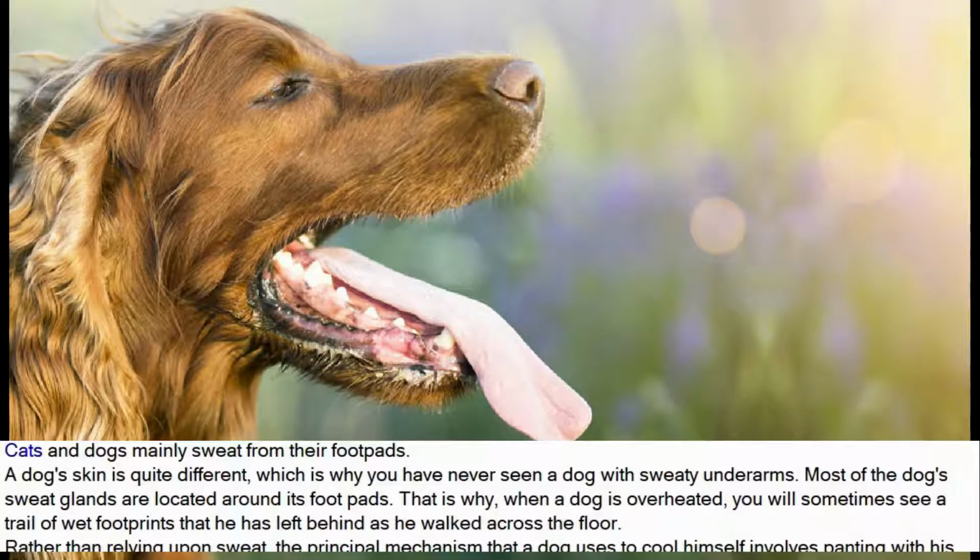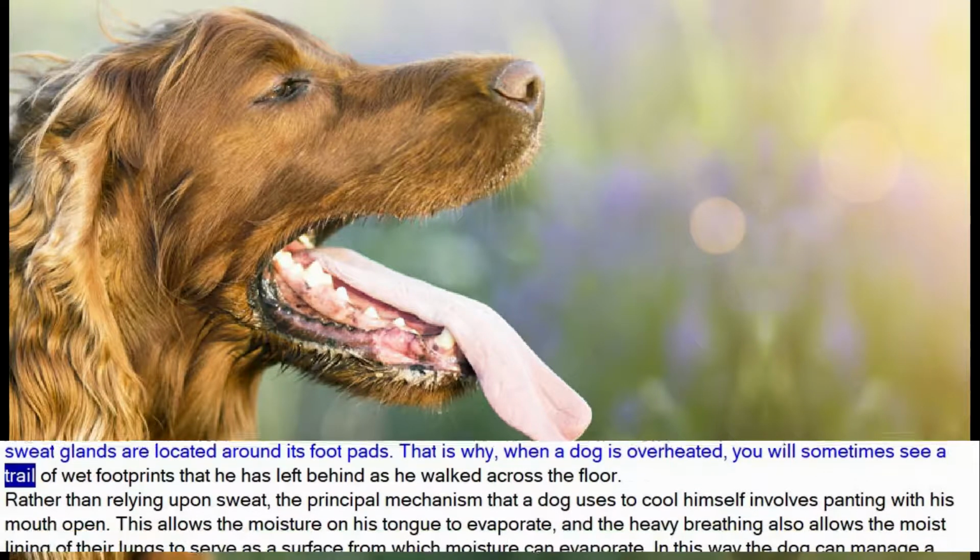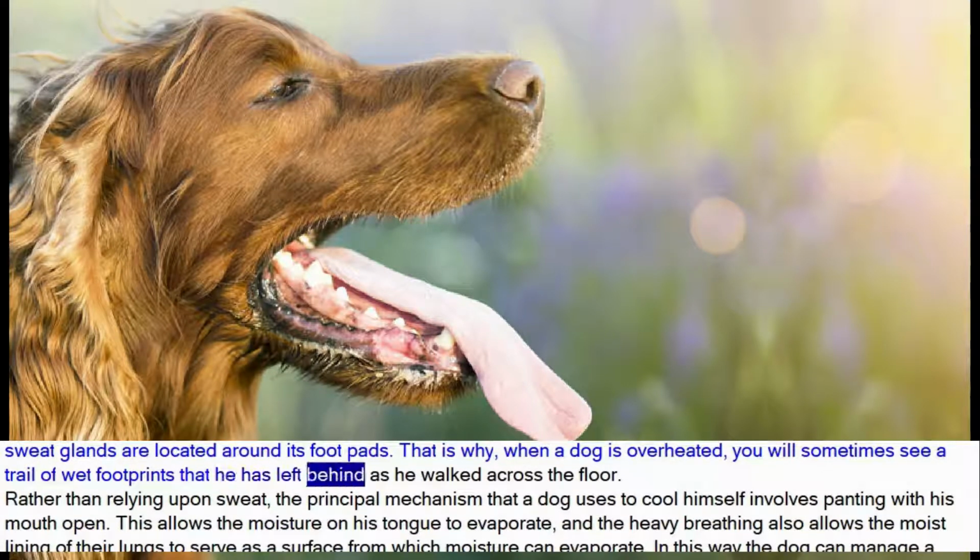Number 7. Cats and dogs mainly sweat from their footpads. A dog's skin is quite different, which is why you have never seen a dog with sweaty underarms. Most of the dog's sweat glands are located around its footpads. That is why, when a dog is overheated, you will sometimes see a trail of wet footprints that he has left behind as he walked across the floor.